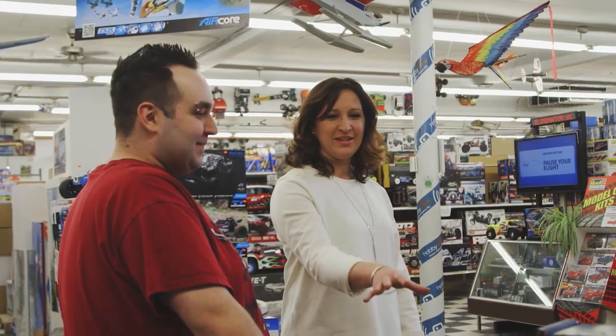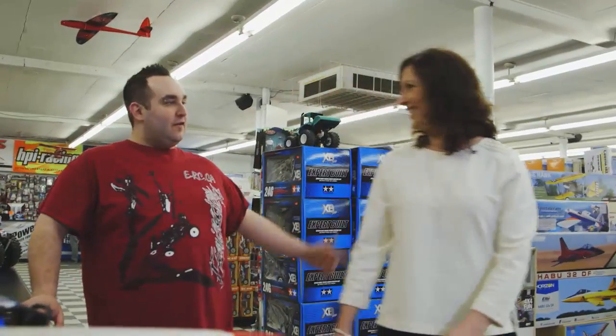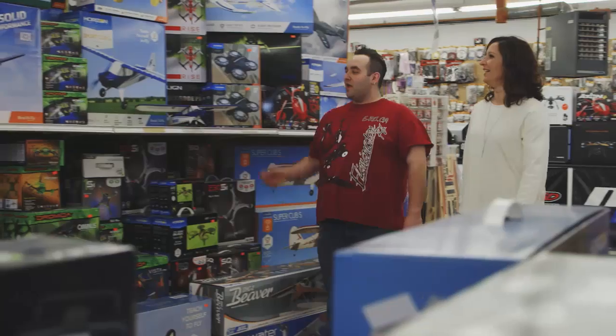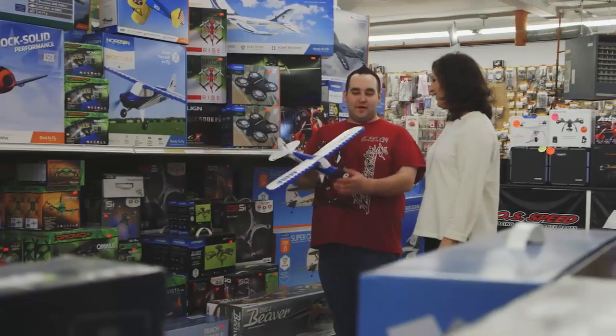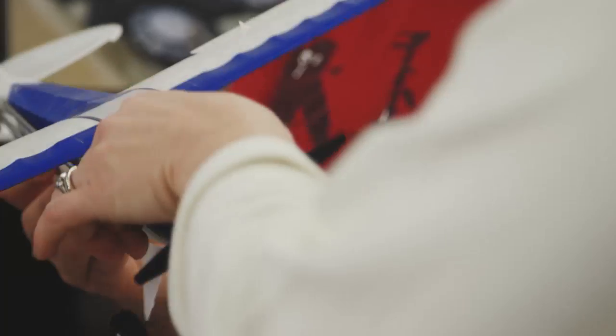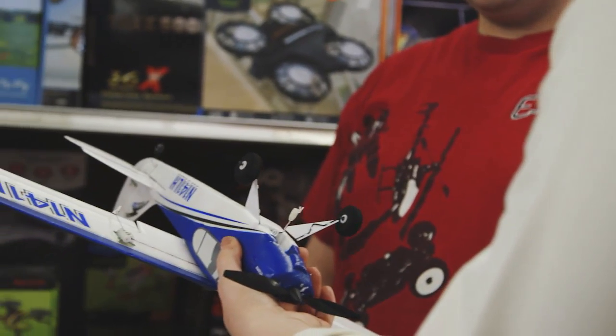Okay, so we've got the stuff that goes on land and the stuff that goes on water. What about the stuff that flies? Let's take you over and show you the planes and quadcopters. So this is our first sample, and as you can feel, that's a really, really light plane. This is an easy thing to start with. Very easy, anybody can fly it. And it's super light. It is, and it's really durable too.